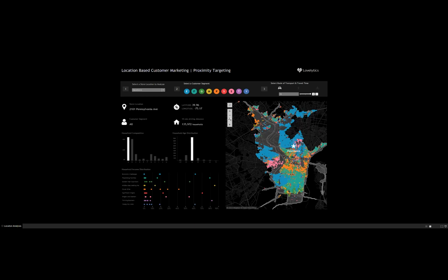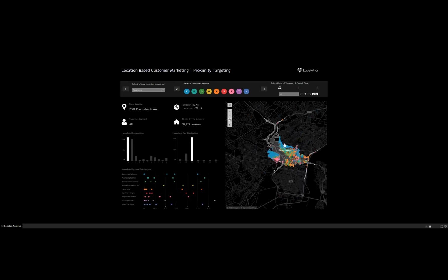So this border, whatever you're seeing across the map, is nothing but an isochrone. So this is a map which has around 15 minutes of drive time. And this is an isochrone. An isochrone is nothing but a map with a drive time radius. So I can change the radius and my isochrone keeps updating.